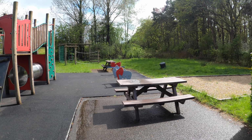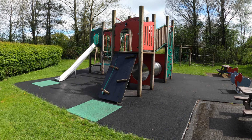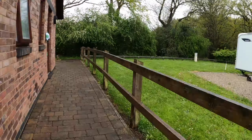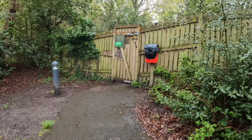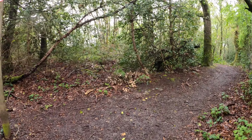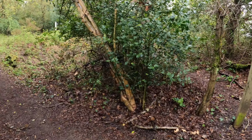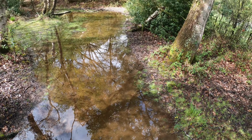And there was a decent sized play park for the younger ones to let off some steam, and the Wareham Forest Way runs down the back of the site, which has direct access from the park itself. But be warned, it can get very muddy, as you can see in these photos, which I'll show you more of in another video.